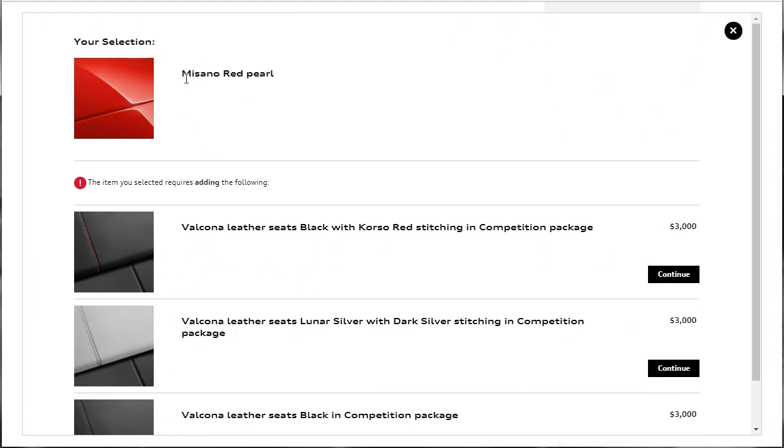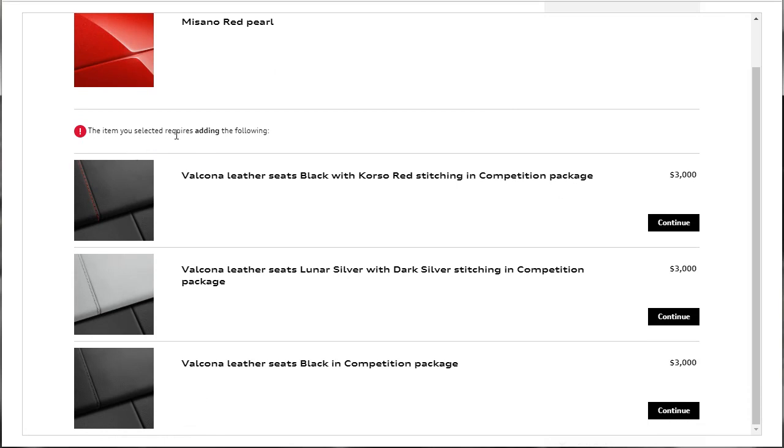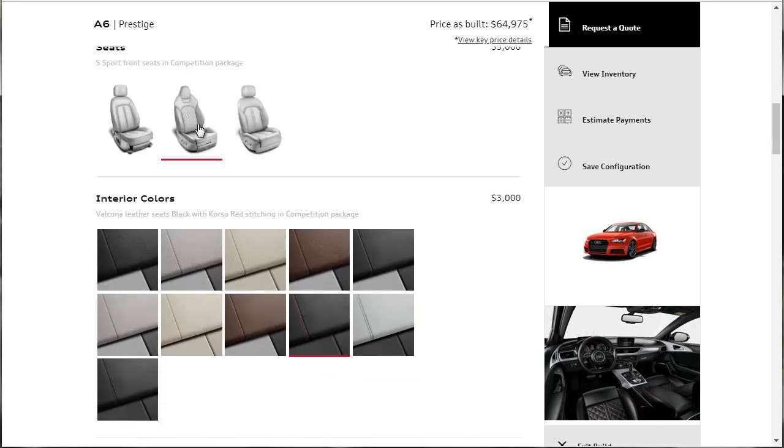Now, to do the Misano red pearl, it says what? The item you selected requires adding the following. Valcona leather seats, black with Corso red stitching and competition package, which we're getting anyway. Oops. Did I select that or not select it? I think I did, because now our price just went up. Let's just double check. Yeah, we can kind of see a little red line under that. Let's double check. Yeah, there's those seats we like. It's selected. We can see by the red bar that's underneath there.